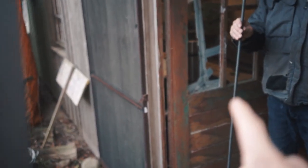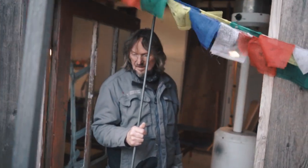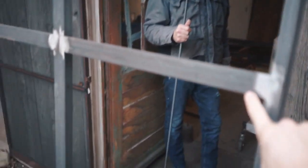So this is the 12mm round steel. Heiner is supposed to make the door handle out of this, which will be attached here and go on the big door. So it looks really cool standing out there.